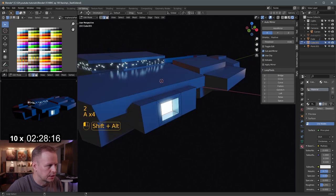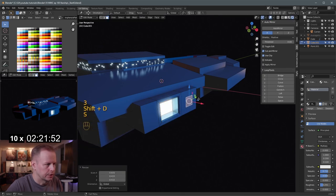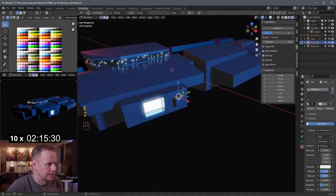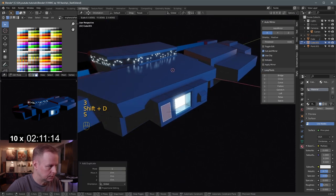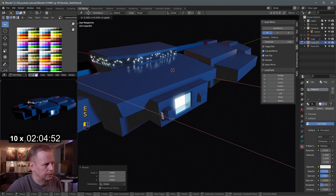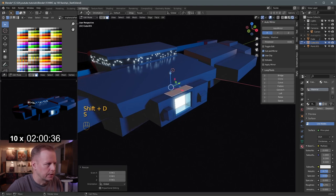And should we bevel these? Alt select that, Control B to bevel it. Get a nice shine there. And maybe we'll put some other stuff here. I don't know what this would be, but it could be like E to extrude some shapes so the light bounces off a little bit nicer. Shift D, duplicate. E to extrude. E to extrude. S to scale. There we go. And maybe they need some sort of a roof.